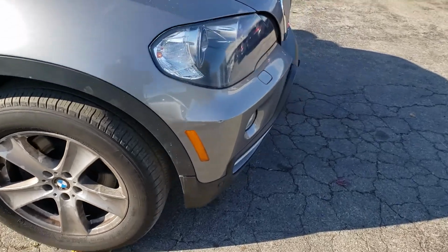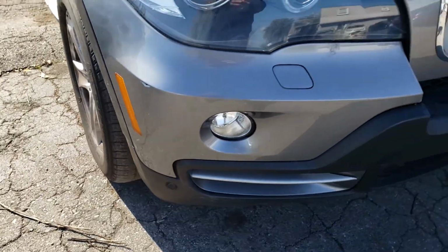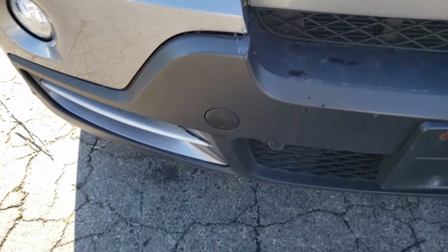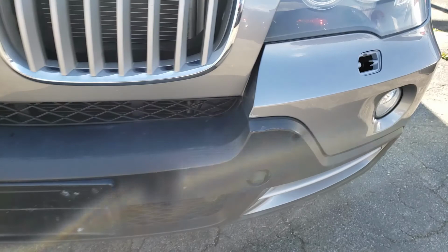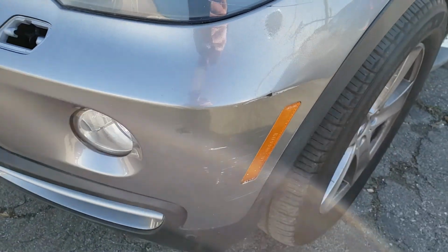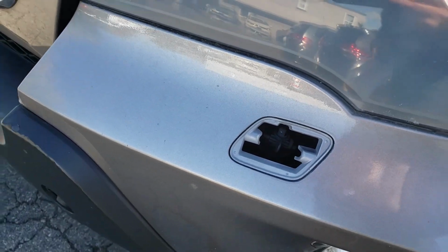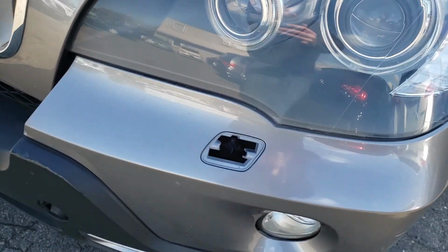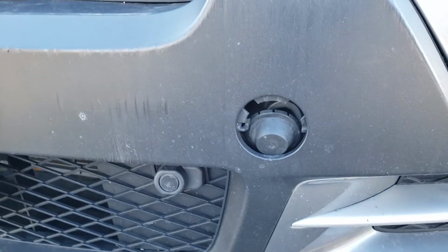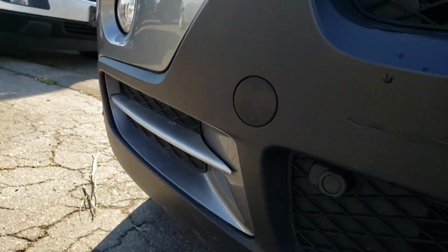There are a couple of rubs and bumps. Front fascia has some bumps on both sides. You can see some damage here, so it might have had some small front bumps. There's just another scrape on this corner. You can see that little cover is missing. The dealer said that he has that cover and it will be repainted and replaced. He didn't say anything about this one, but possibly the same because it's supposed to have a little cover like that.